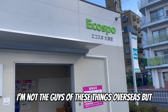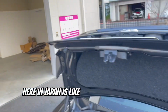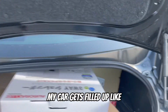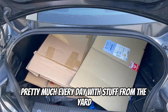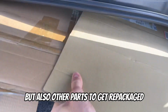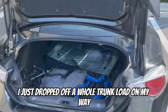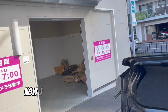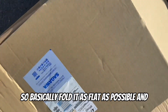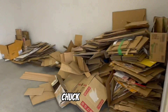I don't know if you guys have these things overseas, but here in Japan there's like cardboard recycling places. My car gets filled up pretty much every day with stuff from the yard, mainly Hero, but also other parts that get repackaged, so you end up with a lot of cardboard. So I just dropped off a whole trunk load on my way home last night, now on my way to work this morning with a whole bunch more. So basically fold it as flat as possible and chuck it in here.